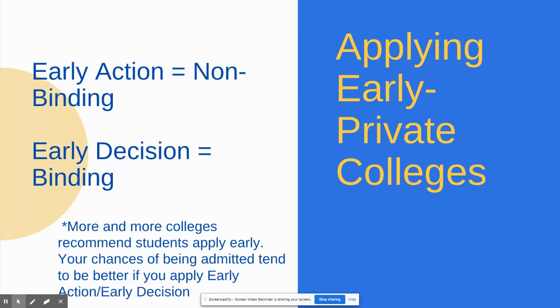And then finally, early action versus early decision. If you are planning to apply to colleges early, some private colleges have early decision and early action. A lot of colleges are recommending that if you're applying to their school that you apply early; you have a better chance of being admitted to many schools. Early action is non-binding, meaning you can apply to as many as you want early action, and if you get in, great. But with early decision, if you do get into an early decision school that you've applied to, you are committed to going to that school. It is called binding, meaning that you are committed. So you can only apply to one school for early decision.